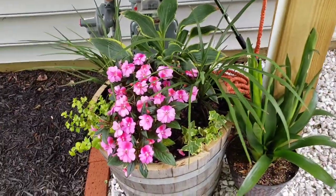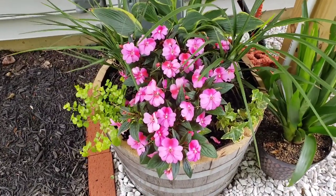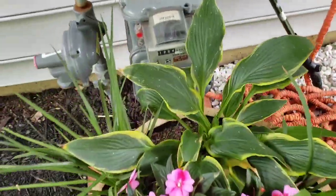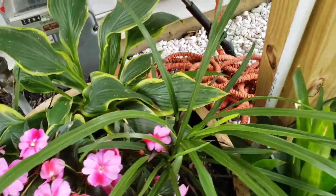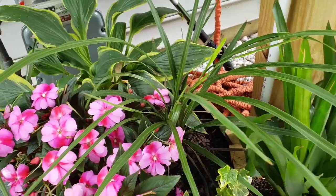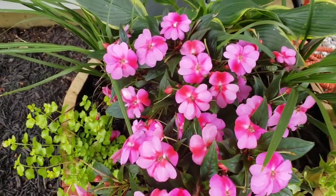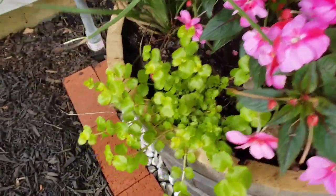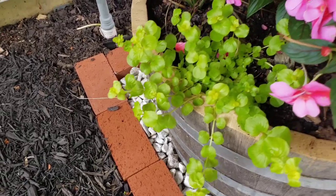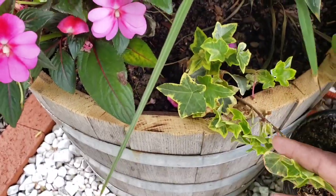We have three identical planters right along in our seating area. Along the back of each, we have a variety of a hosta. Then we also have some Dracaena grass that's planted in them. We have impatiens. This one has that nice pink color. Creeping Jenny along the side to spill over. And then also some ivy as well that will pop out here.